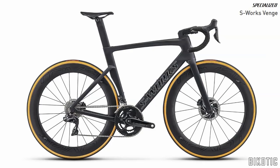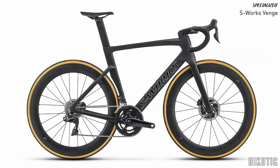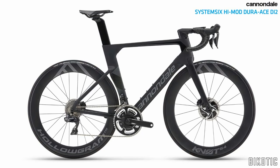Let's move on to what actually was the first new aero bike to be released this week, and that was, ta-da! The Cannondale System 6. And if we just compare that with the new Venge, you can see where they're all going with these bikes. Very similar kind of direction.